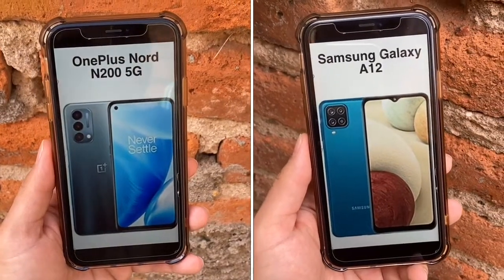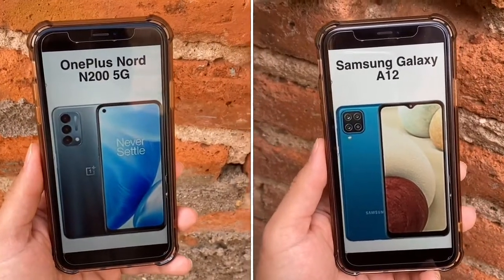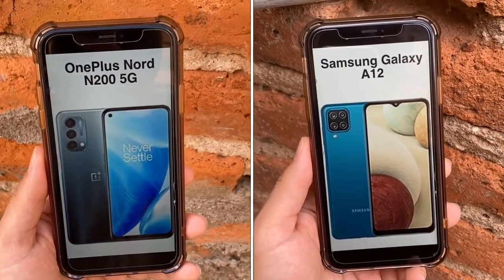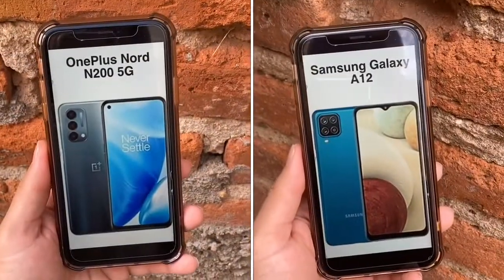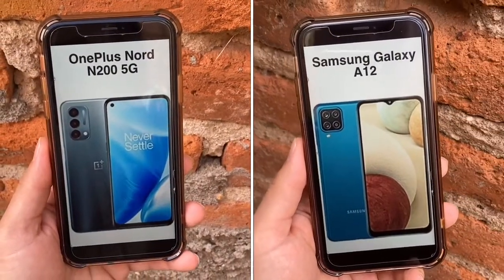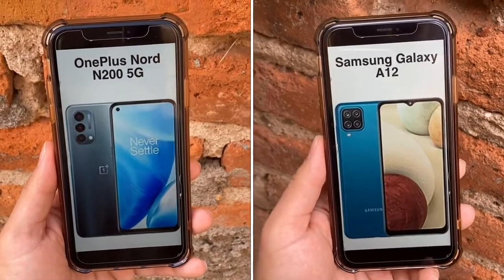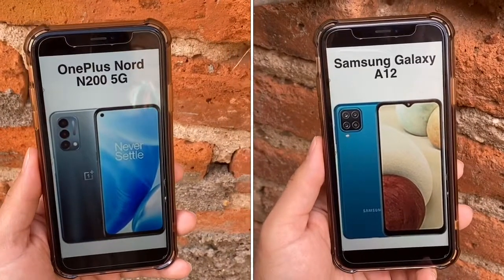Now for the software department, these phones do vary. You have Android 11 with Oxygen OS 11 on top on the N200. It's mostly a stock version of Android with Oxygen OS features sprinkled on top, very close to stock Android. While you have Android 11 with Samsung UI on the Galaxy A12, and it really feels different from stock, heavily influenced by Samsung, but it packs a lot of features and a lot of things that Samsung offers.